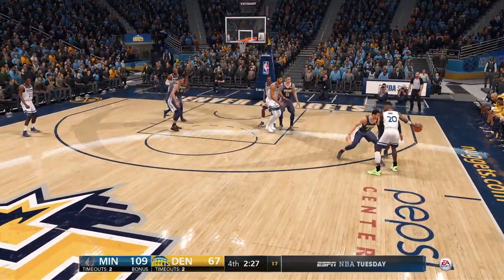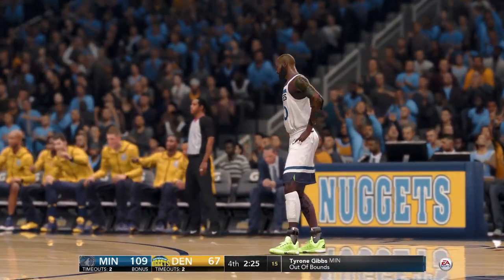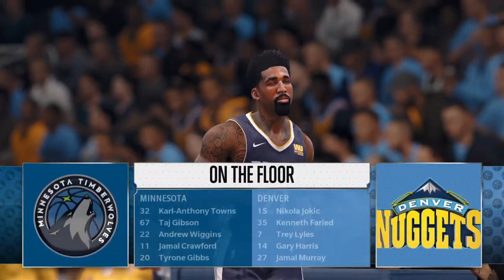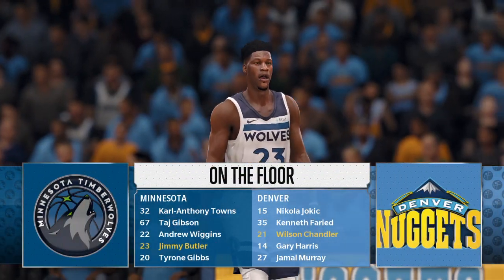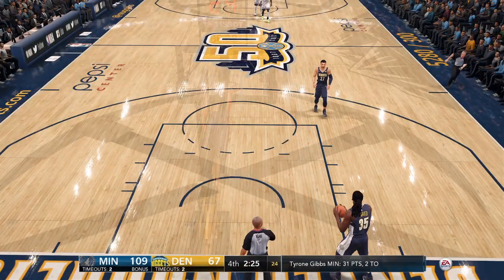Anthony Towns trying to get free off the pick. Oh, that pass way off the mark. Coach going to make some changes and switch up the matchups. And Kenneth Faried will be the man for the inbound.